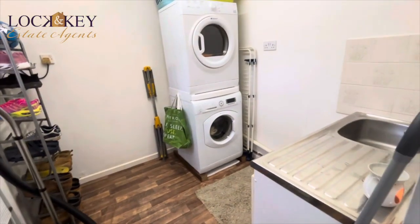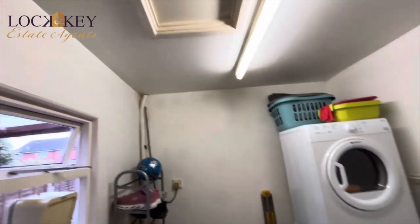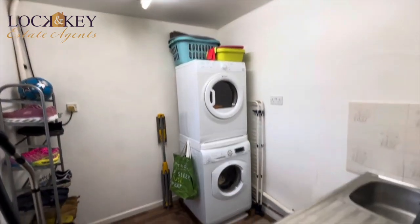And then another area there with a sink, tumble dryer, plumbing for a washing machine, or whatever you want to use it for. It's a little boot room, we call it. Conservatory. And there is quite a lot to this property, and there is much more to see, but it's quite useful having this, and I think this could remain.